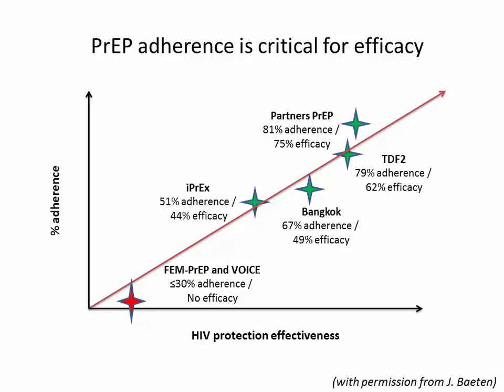Partners PrEP is the one I was involved with. TDF2, Bangkok is a study with IDU population. iPrEx was in the States with an MSM population. The Partners PrEP and TDF2 were in heterosexual couples, couples in Partners PrEP and individuals in TDF2. And then young women in FemPrEP and VOICE.